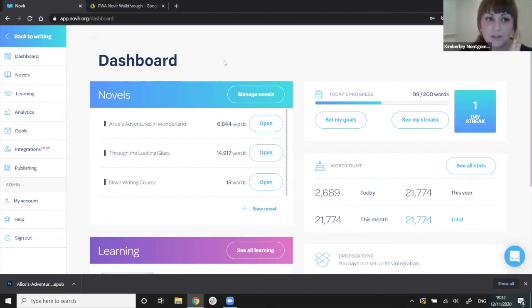How you saw me looking at it, even though I'm logged in, is exactly how someone who doesn't have a Novlr account would see it. They never have to sign up. They can see it in exactly the same way, and then you can just turn it off when you're done.